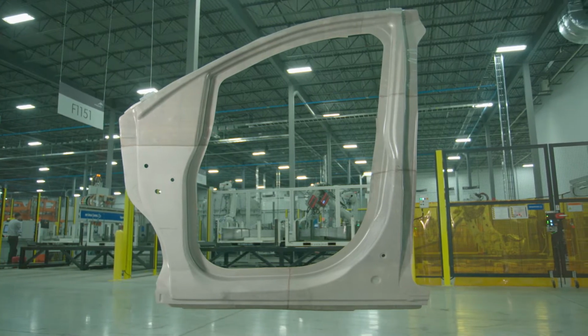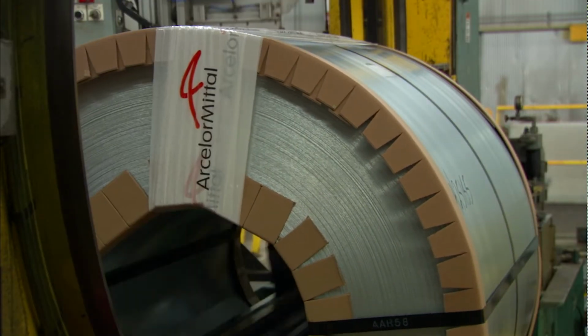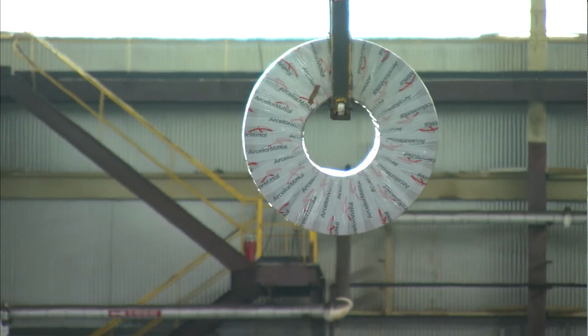It's very important that we work with the OEMs in a very close manner, because they start looking at the steels that they need 4 to 5 years ahead of the model launch. So we need to be ready with the steels and the properties that they will be requiring, and we also need to work with them in terms of how they will use these steels in their design.